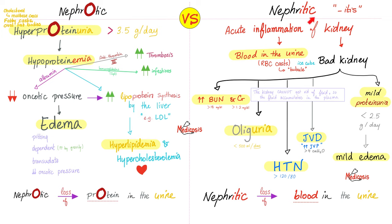As for nephritic syndrome, the kidney is inflamed, shedding tears of blood. The kidney is making less urine. The kidney is unable to excrete the waste in the urine. So all of that waste piles up in the blood, such as blood urea nitrogen and creatinine. A bad kidney can cause hypertension, and vice versa. Hypertension can ruin a good kidney.